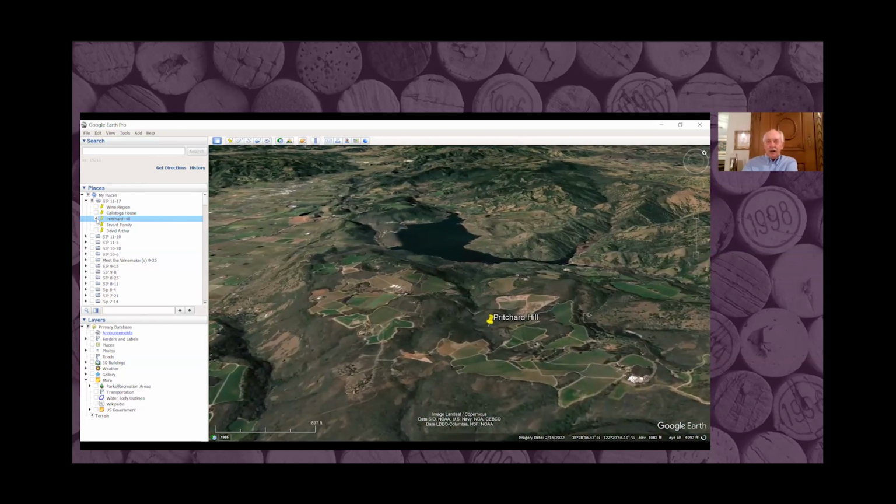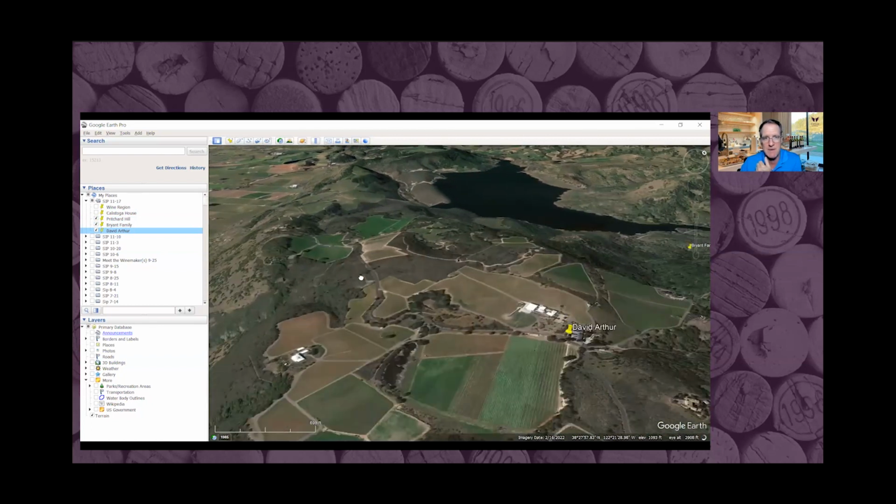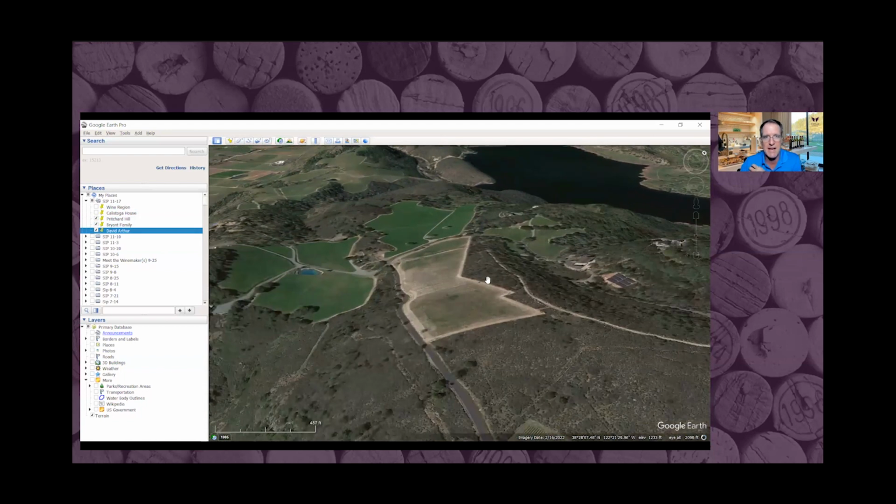And right across from Pritchard Hill, right? Yeah, I'm kind of right behind the Cellar Angel. But this is some pretty famous landscape up here. I mean, you've got Bryant family just back over here. You've got David Arthur right up here. His brother Bob Long's estate is right here. And if you get a chance, I actually think this may have just sold. But there's some pretty hallowed grounds up here for sourcing fruit.